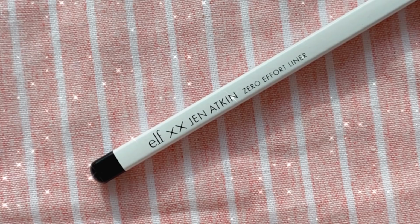So user-friendly, gorgeous products. Another eyeliner pencil that I've been loving is the e.l.f. and Jen Atkins Zero Effort Liner. I just have the black one, but I know they launched a brown one as well. But this one is truly effortless. You can smoke this one out with no issue. It's my favorite pencil to use in that way. If you like to get more of a grungy look or a smoked liner look, this is the product to go to. This one also stands out to me because it is a square, so it never rolls off my desk. So I think that's another aspect of why I pick this one up so often.